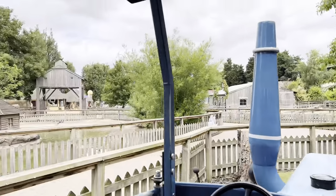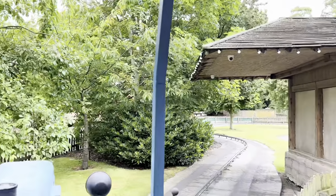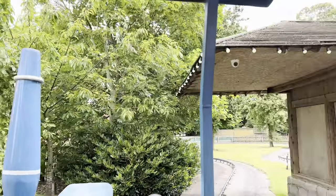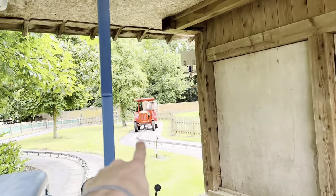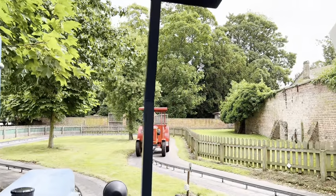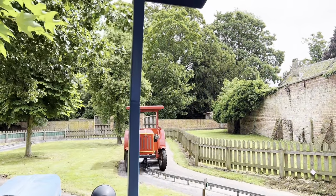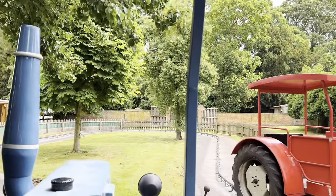Here we go then, on the tractor ride around Muddy Duck Farm. See what animals we can see. Mum's scared of the peacocks, aren't you? Hopefully one flies in. Oi. Nobody's driving that tractor. It's a Tesla tractor. It's all my driving. Whoa, some of the trees need chopping. It's a very bouncy one.